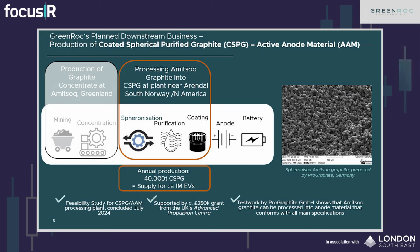The plant we're setting up here will be able to produce about 40,000 tons of CSPG, or active anode material, which is sufficient to supply the production of about 1 million electric vehicles per year.